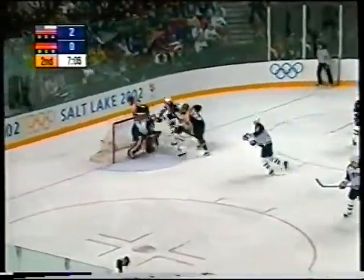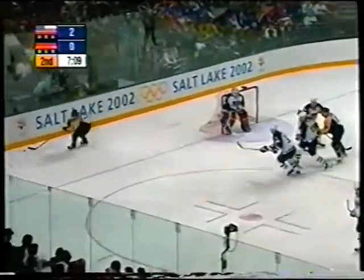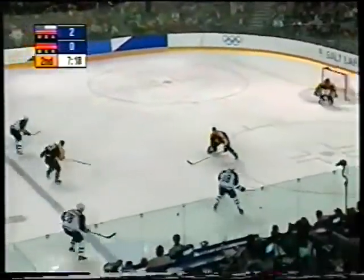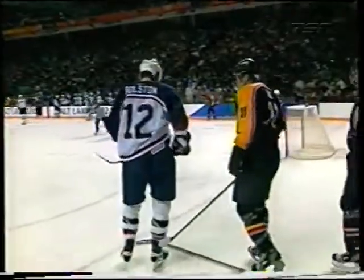Hesch comes up for Germany around the net with a wraparound attempt. Comes out, a little backhander coming. It was very weak, wide of the goal. Ustorf takes it off the boards. Germany pressing right here. But now the USA get it out to center, and down comes Drury. Cuts in, the pass across in front and grabbed in the goal crease area.